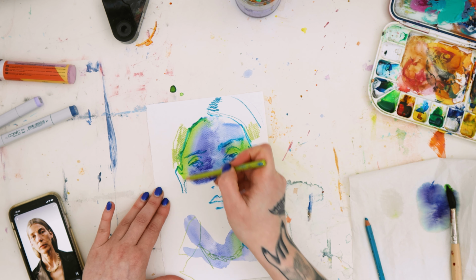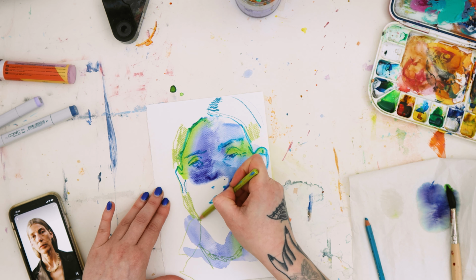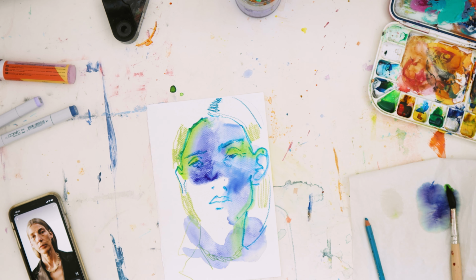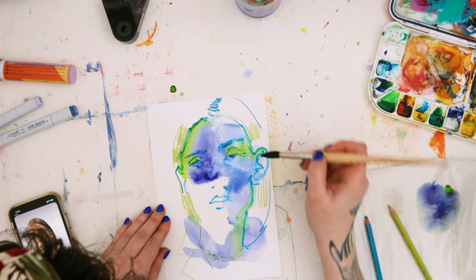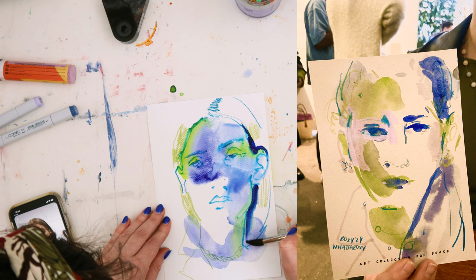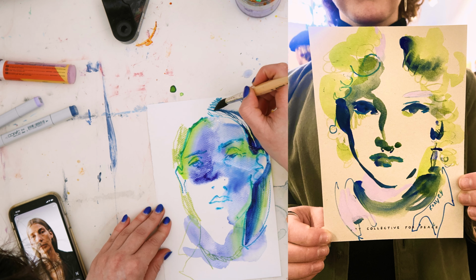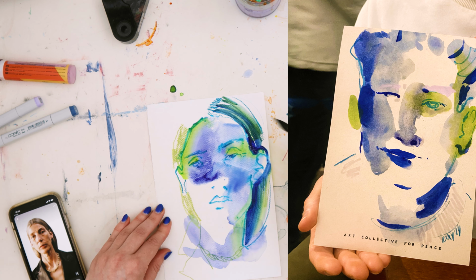Then I intuitively grab some other colored pencils, and I go in with some darker colors to actually paint the hair. Sometimes I actually paint the hair first, by the way, because it frames the face a lot more for some people. It depends on who's sitting in front of me and what characteristics are most noticeable about them. I love drawing the eyes and putting a little bit of extra attention into them.